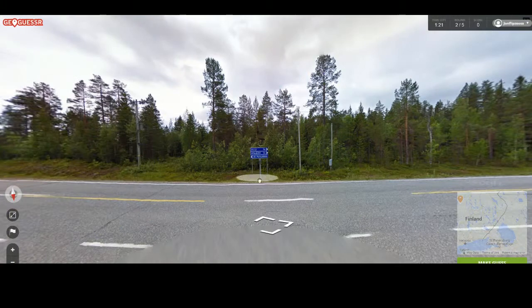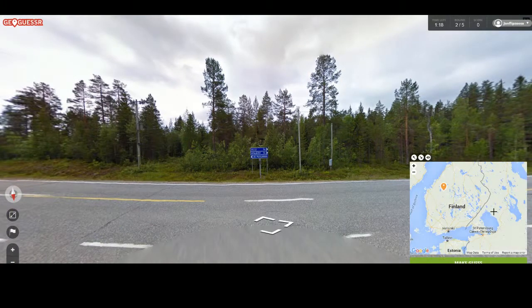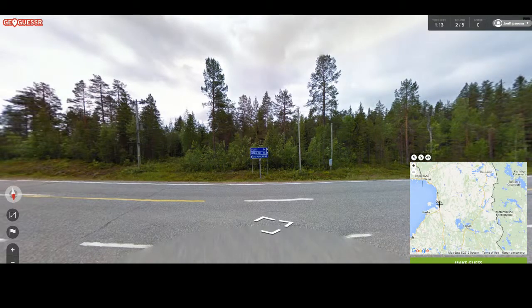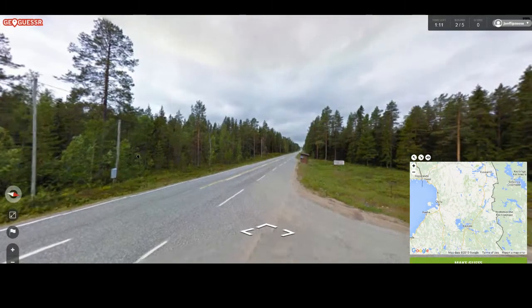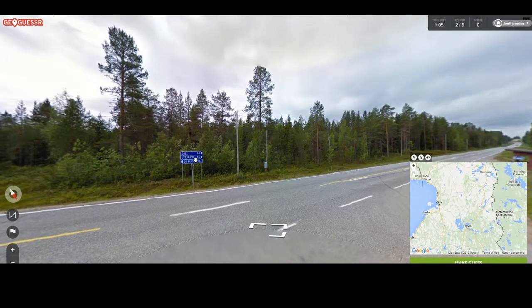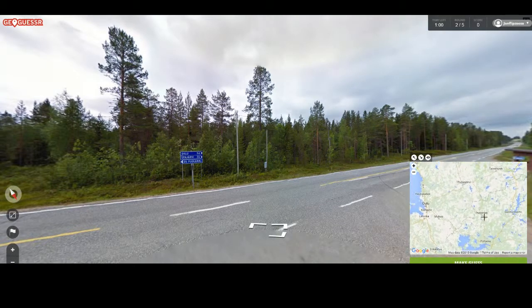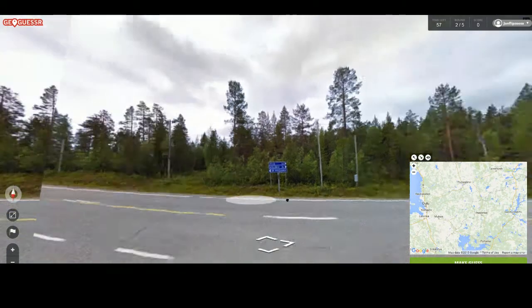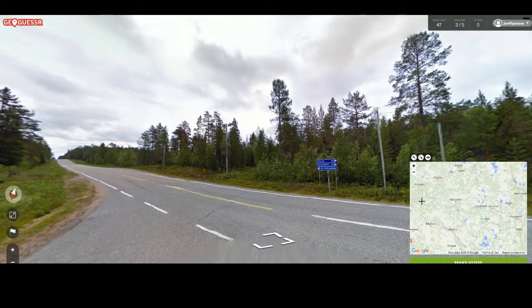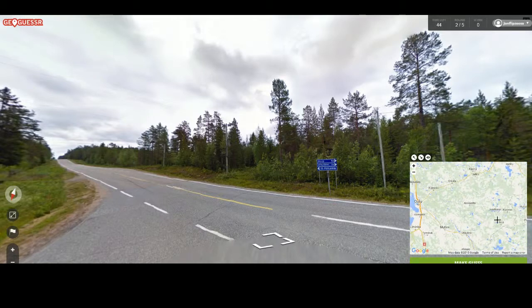Come on, oh, we have plenty of time. Oulu 94. Now, Oulu is up here. So that's to the, say, northwest. And Utajärvi is in the same direction. Pulanka is in the other direction. So there's Pulanka in this direction on this road. Where does that put us? Somewhere between Oulu and Pulanka. Yeah, we could be on this road then.